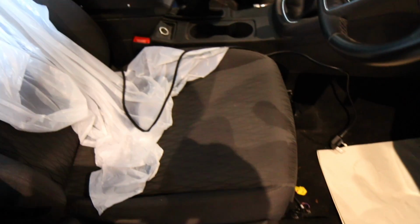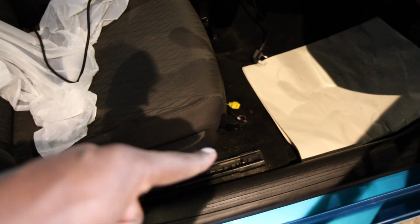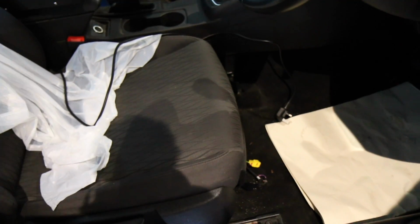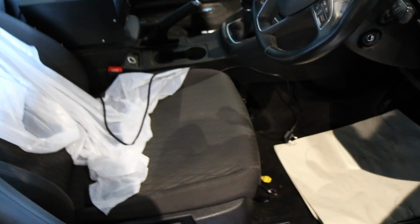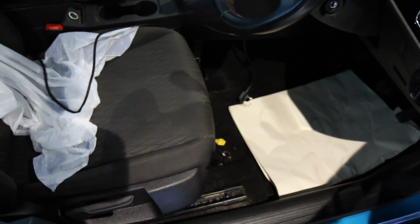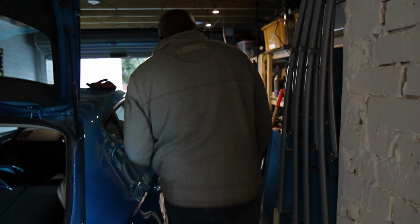So what I'm going to do now, I'm going to take this seat out. I've got one bolt holding it in place just down there. You can see that I've already disconnected the seat. So that seat will be out. I can then get in there and clean up the carpets. I'll do that when I get the Verso from Auto Fitness as well, because that will do that. And then we'll finish today's vlog by taking the headlights out of the car.